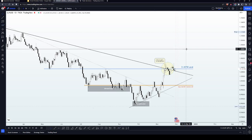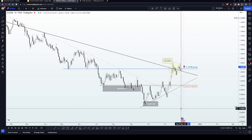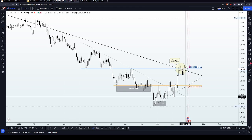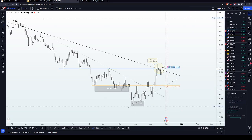But if that does not happen and price continues to trade below the 1.03750 level, well, I'll be left with no choice than to look out for selling opportunities on my lower time frame. So with the information we have here on the daily time frame, let's scale back down to the 1 hour time frame. Let's see what structure price action is evolving into, and let's use whatever we find there to make a decision for today.